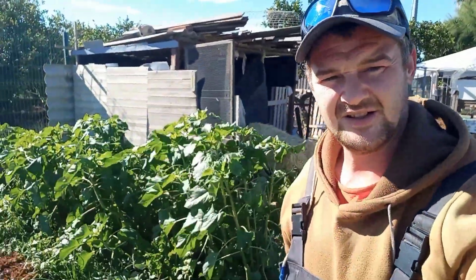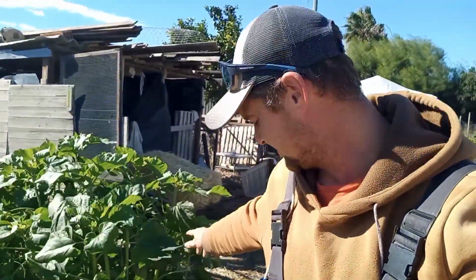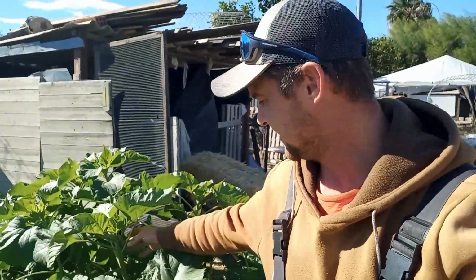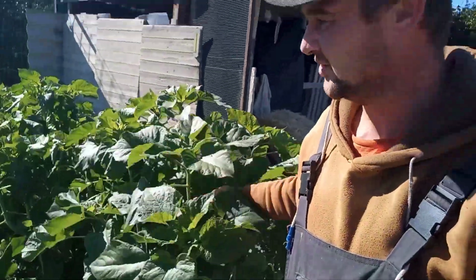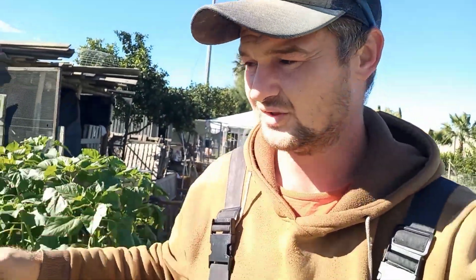Oh guys, look at these sunflowers. Sorry about the wind, it's really windy today. We're in November and we've got sunflowers growing. Now they're starting to get the heads on them now. I don't know how far we'll go with them. We might get a really early cold spell and it might kill them off.